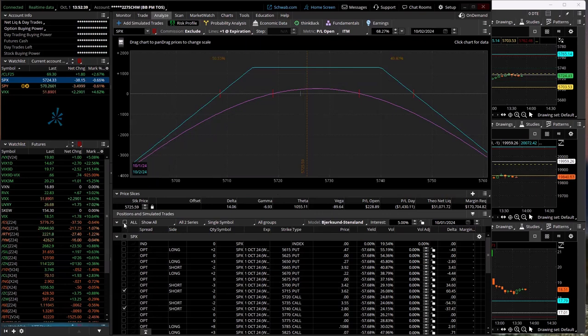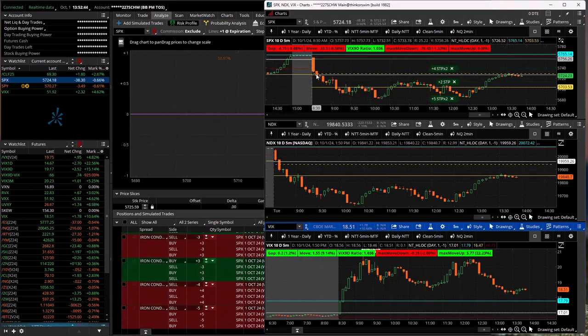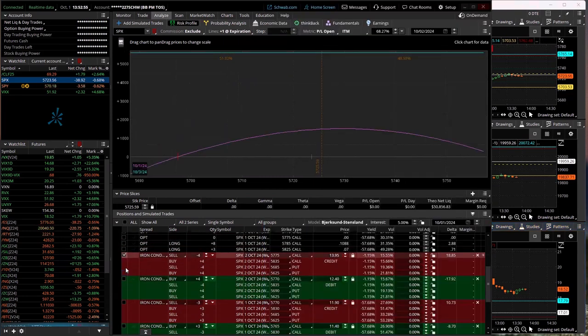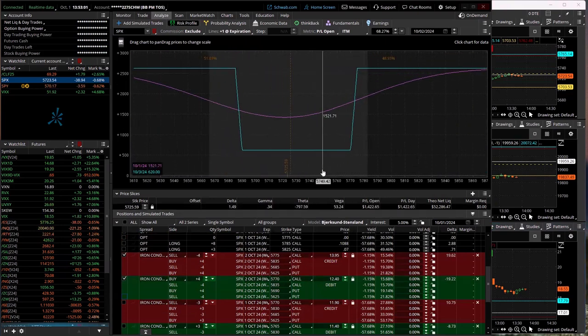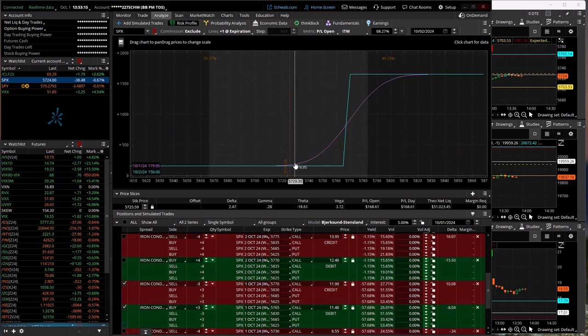Did a one DTE with my entry 10 minutes after the bell. That helped a lot because it had that big flush. Volatility got pumped, and I transformed it, this one here, into a double vertical for tomorrow's expiration. So I've got a minimum profit of 620, max profit of over 2600 if either side hits. My one DTE from yesterday was an upside vertical, so it looks like I'll take minimum profit there unless we get above 5770 today.